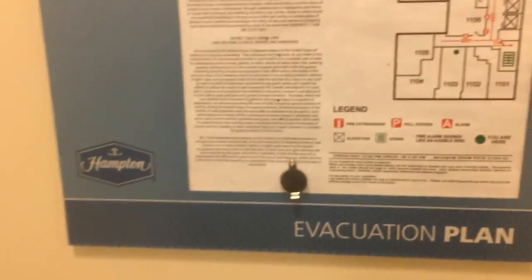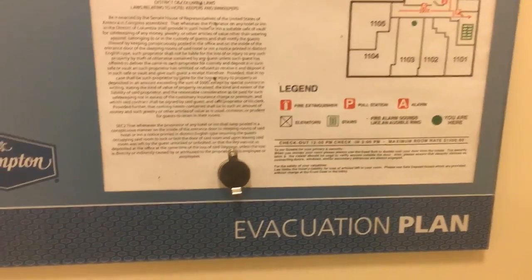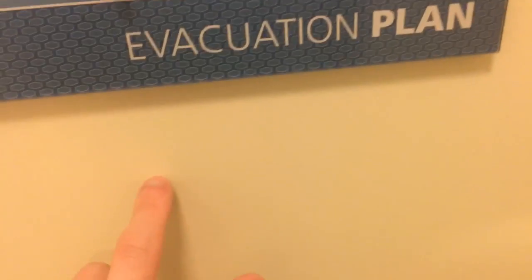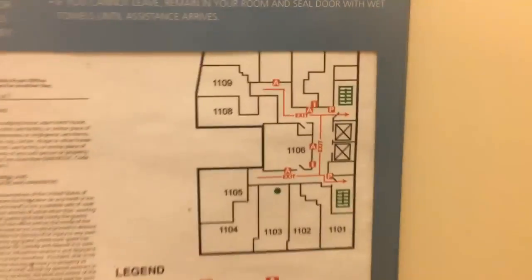And what I'm going to do first is set the room key down. And let's go ahead and begin our tour over here with security features. We have a standard deadbolt, latch lock, peephole with a privacy cover. So they actually do give you two peepholes because this is an ADA room. It's kind of interesting how they actually have one of the peepholes on the fire plan. I thought normally it'd be like down here or something. But that's interesting. But we are well taken care of in the security department.